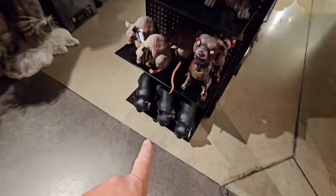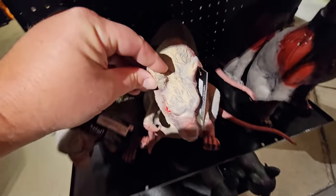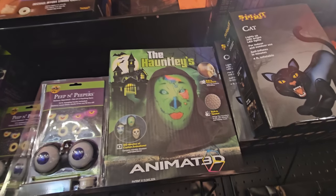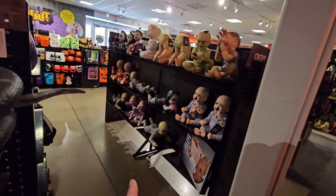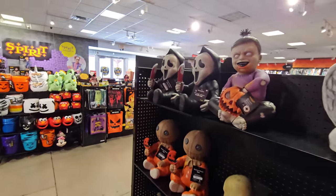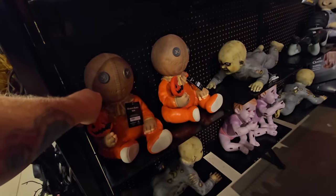Ooh, they have the creeping cats. They have the secret keeping cats. They have Carrot, and they have Scabs. Oh, hello, Rat. Lots of awesome inflatables. And look at this. Here's another one of these things, the Hauntleys. I've just never heard of that. How cool is that? We have a whole plethora of zombie babies over here. In fact, let's go down this aisle here, because look who else they have. Ghostface horror babies, Sam horror babies.